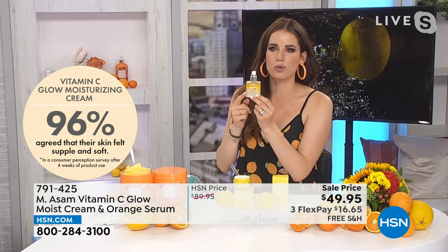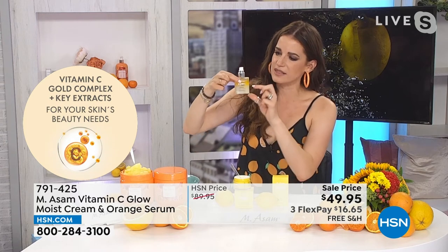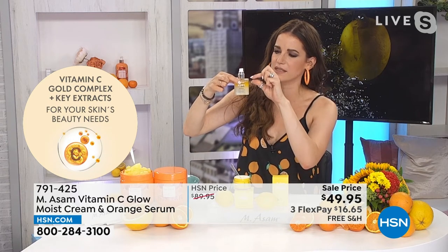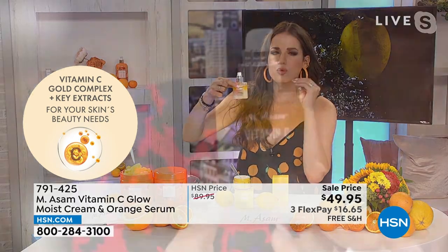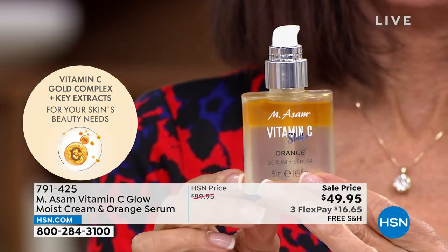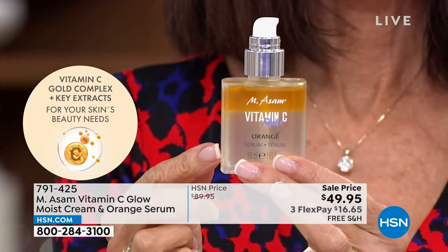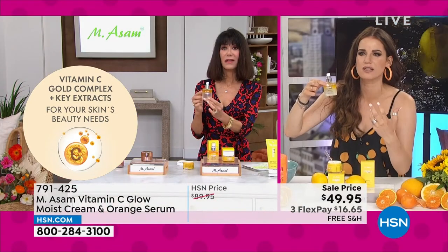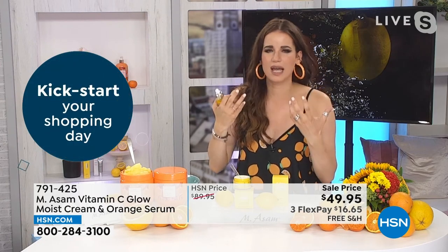And we all go crazy about this new two-phase serum. See, that's the water phase, and this is the oily phase. And the water phase is with real orange blossom water. This is so amazing. It's so moisturizing. It hydrates your skin. My skin feels plumper, supple, totally hydrated immediately after one application, and it's so much fun.